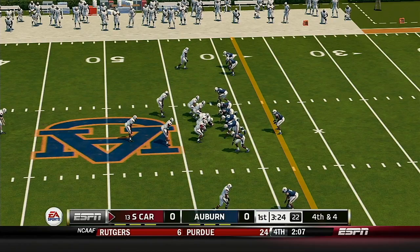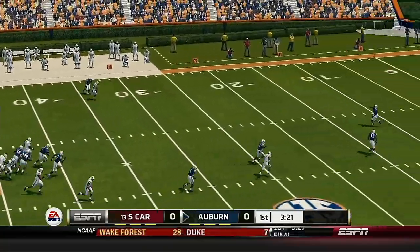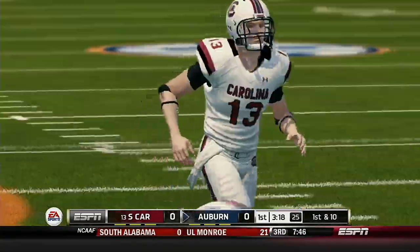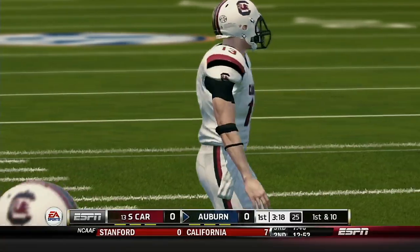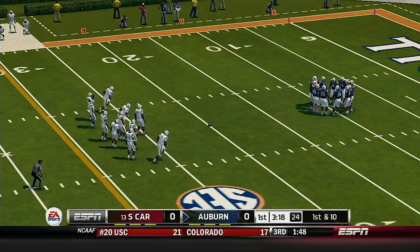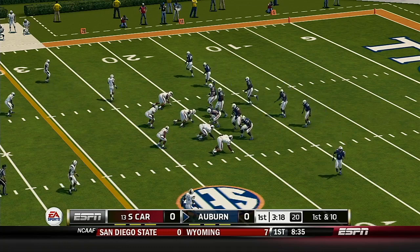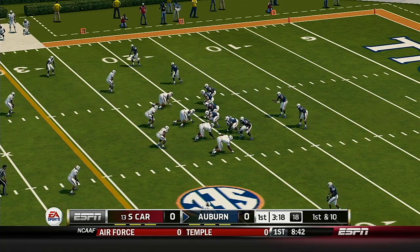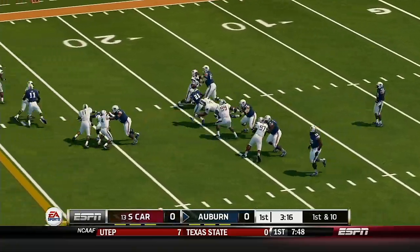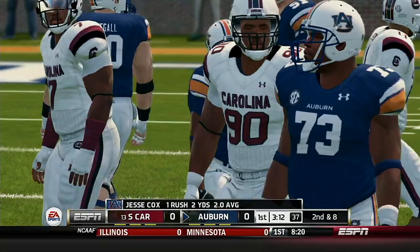Is waiting for the snap. This one's going to be down in the end zone for a touchback. I don't think either team has a clear advantage so far. Let's see if they can make some plays and get a little separation. And he's taken down at the 22-yard line.